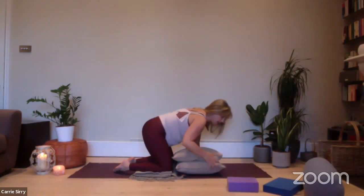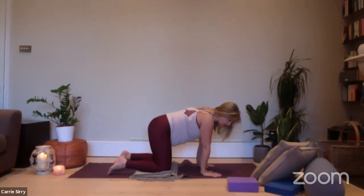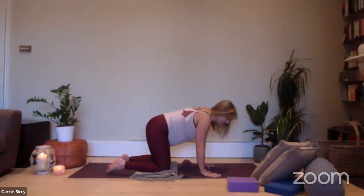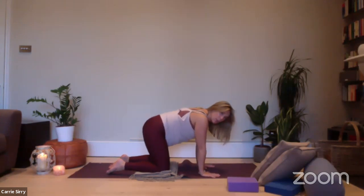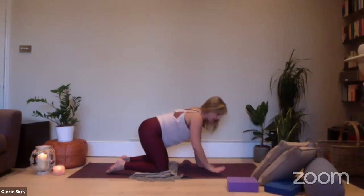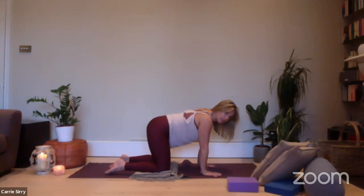Find your legs in parallel. Move the cushions to the side here. So hands are directly under the shoulders, knees are under hips, and your knees are hip width apart. Spread the fingers really wide here. So you've got really like a starfish almost, palm here, rather than the fingers together. So you're grounding down with the heels of the hands and the fingertips.